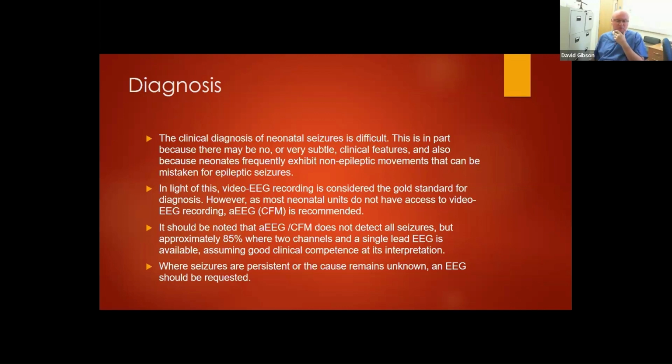Obviously, the EEG won't detect all seizures, but it is a good adjunct to our clinical acumen. And where seizures are persistent and the cause remains unknown, we really need a formal EEG.